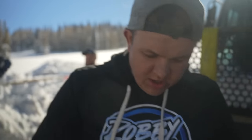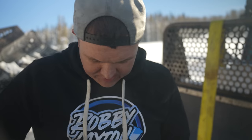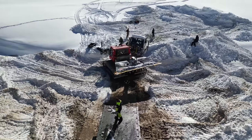So we're gonna try to pull a little bit off center to get it away from that pole. So Dave readjusted, we've got our strap readjusted. We'll see what it does.